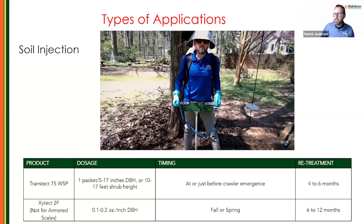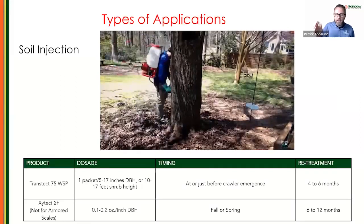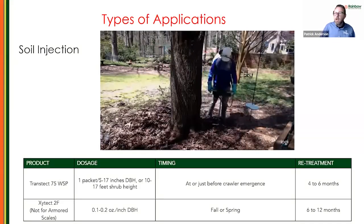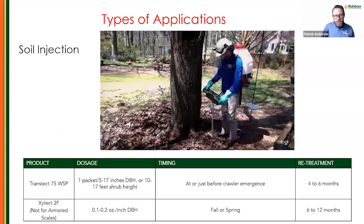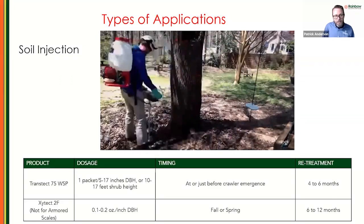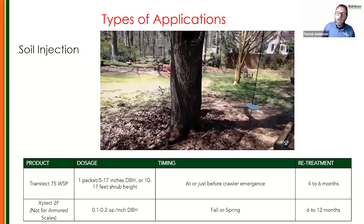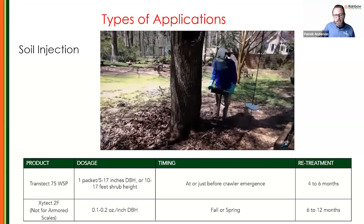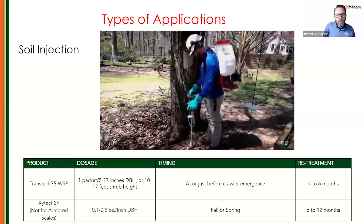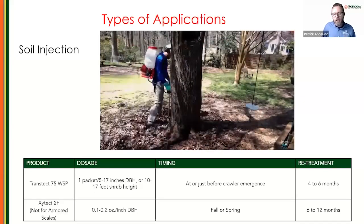Well, for some of our piercing and sucking insects, we can do soil applications here. So soil applications of things like Transtec 75 WSP, which is dinotefuran, works very fast. It moves in the plant very quickly and causes mortality very quickly. Within days to a few weeks, we'll have distribution in the plant that is causing mortality to those pests. We also have things like imidacloprid, our Zytec 2F. This moves a little bit slower in the plant. It can take a few weeks to months before it reaches concentrations in leaves where it's actually causing damage.